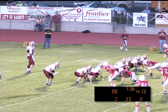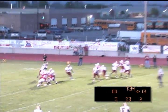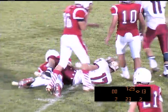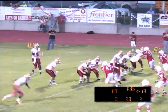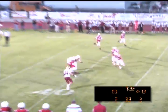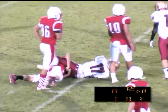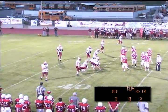Clock stopped, 7:36 to go. Robbins in the shotgun. 4 receivers to the near side. 1 stays in to block. Robbins wide open with a receiver at about the 37, 38. He's going to get about 12 of it back right here. Just able to complete that pass very quickly to Tice Osler. Tice Osler's 2nd catch of the ball game. Going to get almost 14 of it back. And that puts Nick Robbins over the century mark. He has 112 yards passing on the night. We still have 7:05 to go in the half.